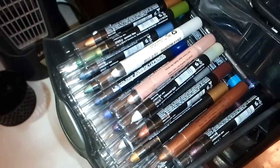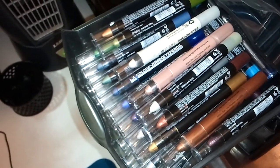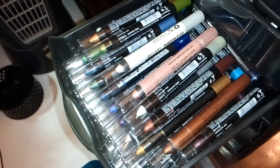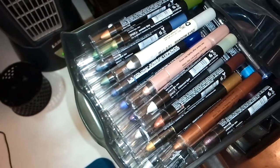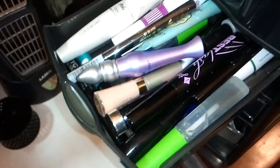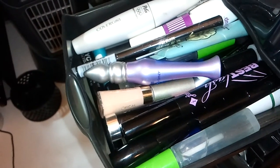This drawer right here contains my LA Color pencils, my LA Color Jumbo pencils, my Milani Shadow Eyes pencils, and those I really do love. The staying power is awesome. Even for people that have oily lids like I do, I can use as much as I want to of it and I don't have an issue. Moving on, this drawer right here contains mascaras, eyeliners, and eyeshadow primers.